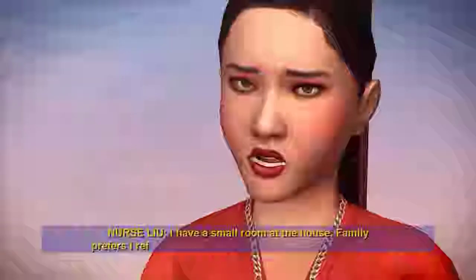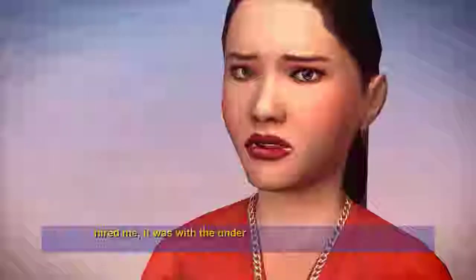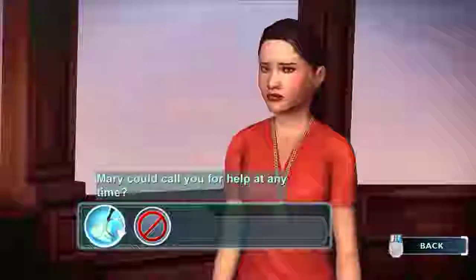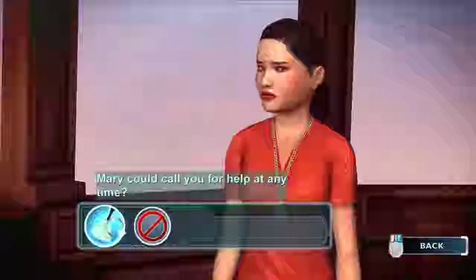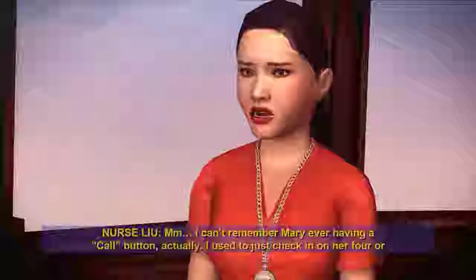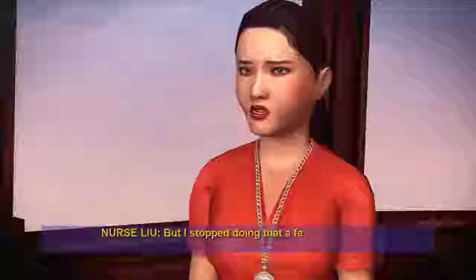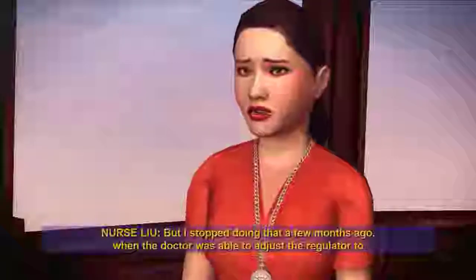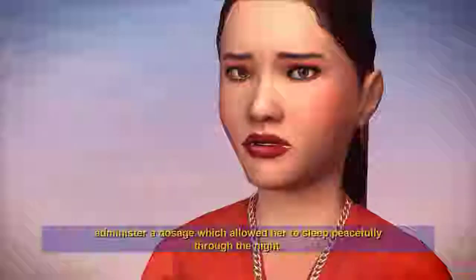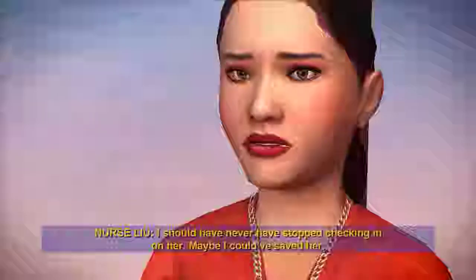I have a small room at the house. Family prefers I refer to it as the chalet. Anyway, when the family hired me, it was with the understanding that Mary required 24-hour care. I can't remember Mary ever having a call button, actually. I used to just check in on her four or five times a night. But I stopped doing that a few months ago when the doctor was able to adjust the regulator to administer a dosage which allowed her to sleep peacefully through the night. I should never have stopped checking in on her. Maybe I could have saved her.